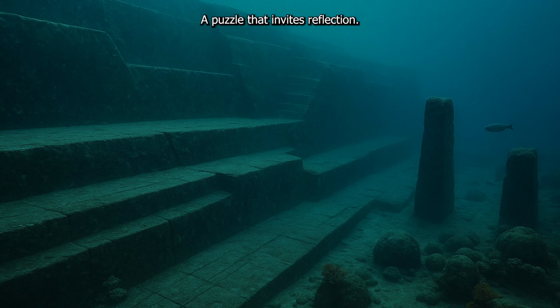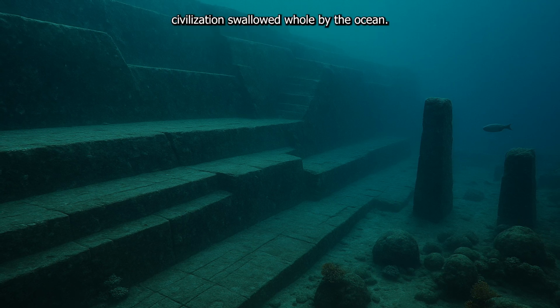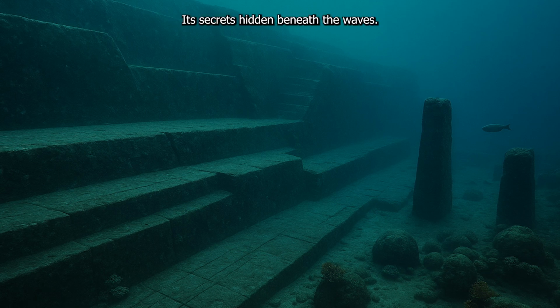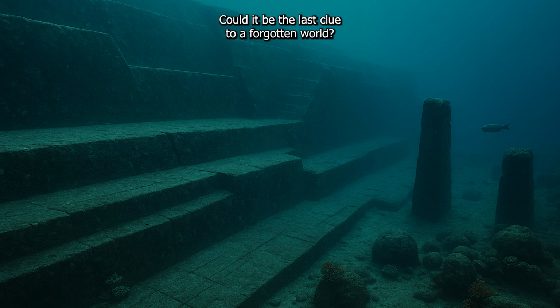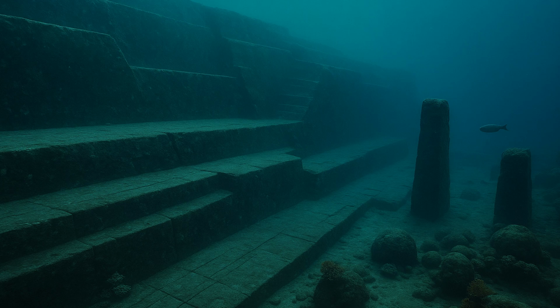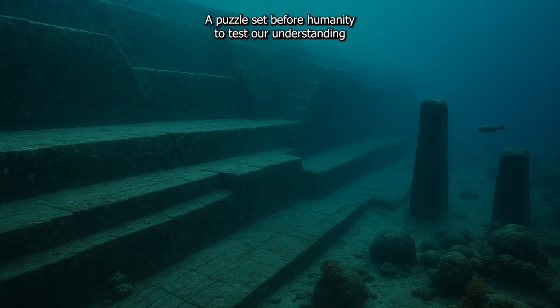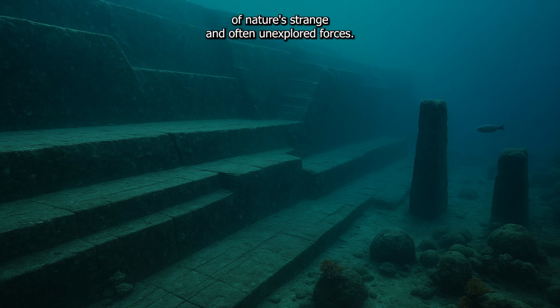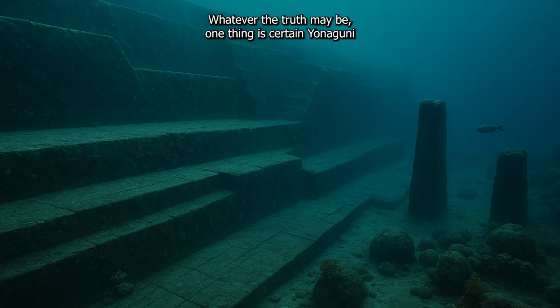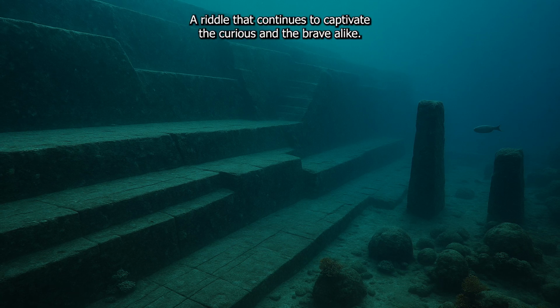Conclusion: a puzzle that invites reflection. Perhaps Yonaguni is a remnant of an advanced civilization, swallowed whole by the ocean, its secrets hidden beneath the waves. Could it be the last clue to a forgotten world? A world of knowledge and innovation that vanished before recorded history? Or perhaps it's simply a challenge, a puzzle set before humanity to test our understanding of nature's strange and often inexplicable forces. Whatever the truth may be, one thing is certain: Yonaguni remains one of the greatest mysteries lurking beneath the sea, a riddle that continues to captivate the curious and the brave alike.